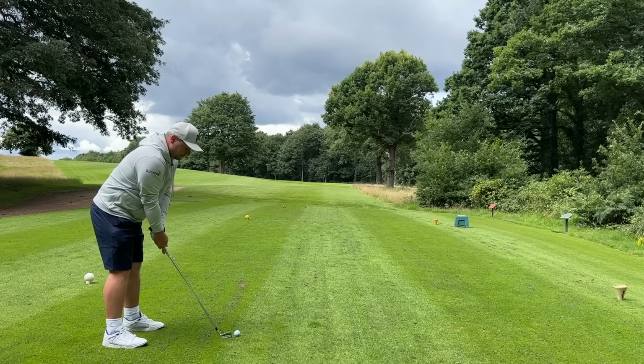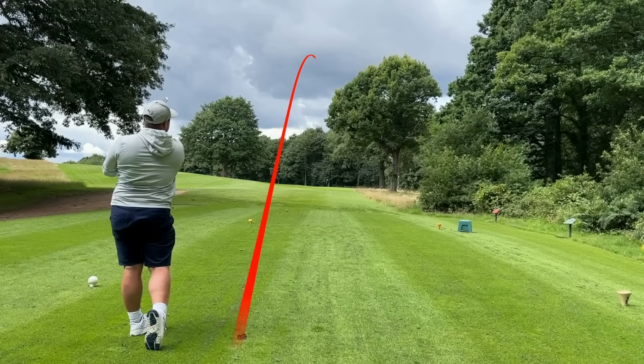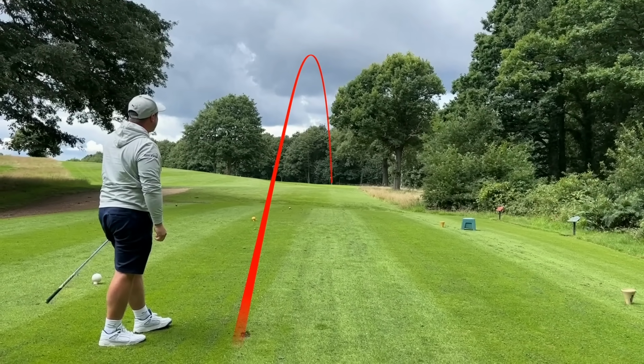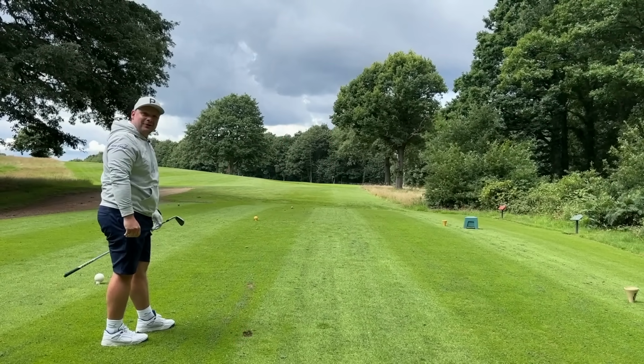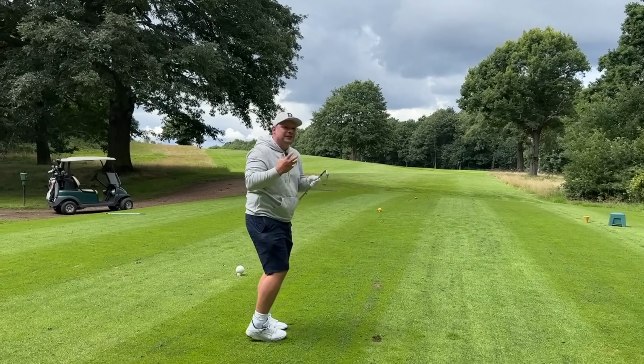All right. Like that. It's a good shot. I mean, come on. Did you see that ball fly? Not bad. That was delightful. It does give you just a little bit more confidence.